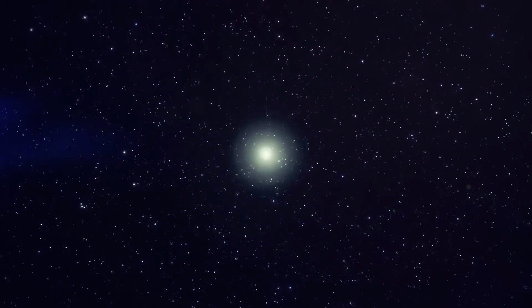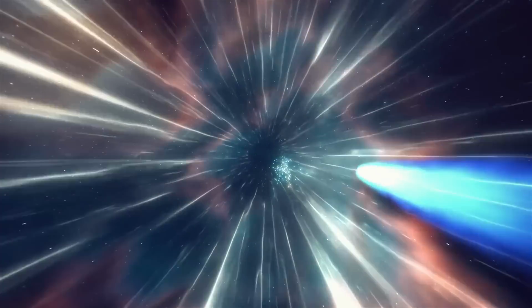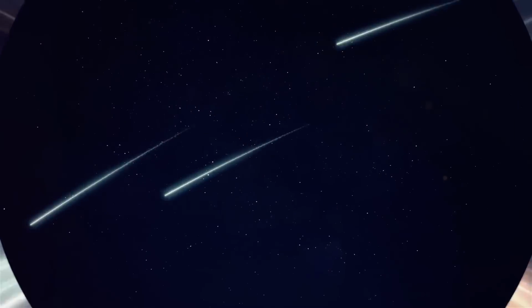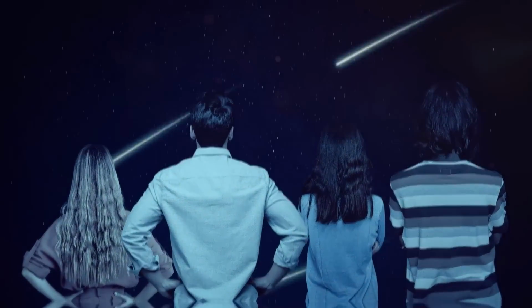For example, it had never interacted with another star. But, unfortunately, Borisov had to leave too. Now it's on a path that will take it back into interstellar space. However, there are many more visitors to come, and you might have heard of this one.